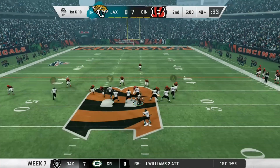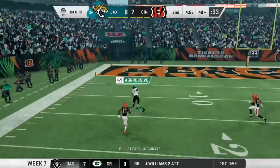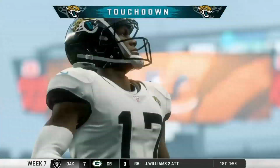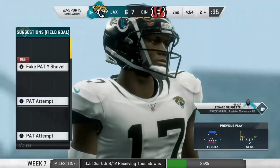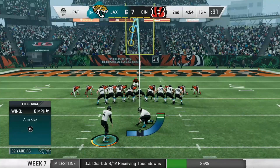Back-to-back good plays have him on the move on first down. Here's Minshew. He's going to rifle. This is caught inside the 15. Touchdown, Jaguars. DJ Chark, his 3rd touchdown now on the year, as they are now on the board here in the first half.